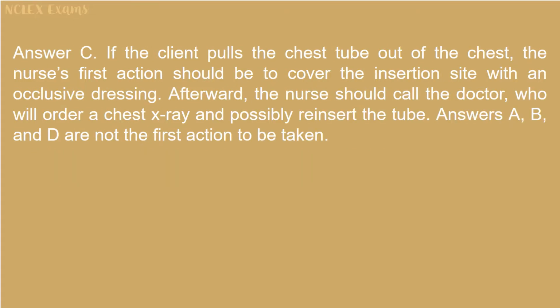Answer C. If the client pulls the chest tube out of the chest, the nurse's first action should be to cover the insertion site with an occlusive dressing. Afterward, the nurse should call the doctor, who will order a chest X-ray and possibly reinsert the tube. Answers A, B, and D are not the first action to be taken.